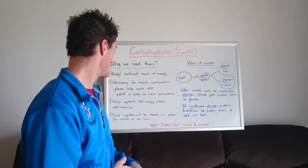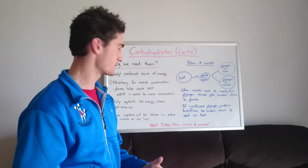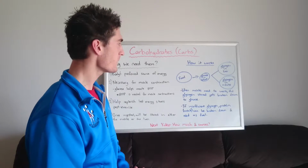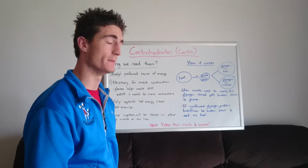Number four, once ingested, carbohydrates are generally stored in one or two places. So it's either stored in the muscles or in the liver, okay? So that's why we need them. Now I'm just going to touch on how carbohydrates work with the body.